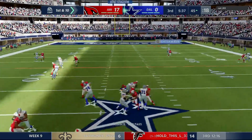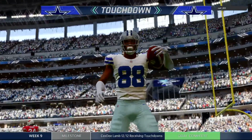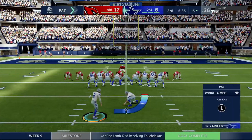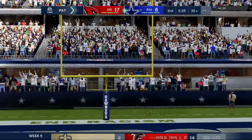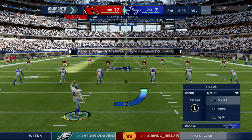Following the interception, here's Prescott. He'll fire deep, and this is caught. Touchdown, Cowboys. CeeDee Lamb with touchdown number 12 on the year. And the Cowboys turn that interception into a touchdown. And he's able to put it through. Makes the score Cardinals 17, Cowboys 7.